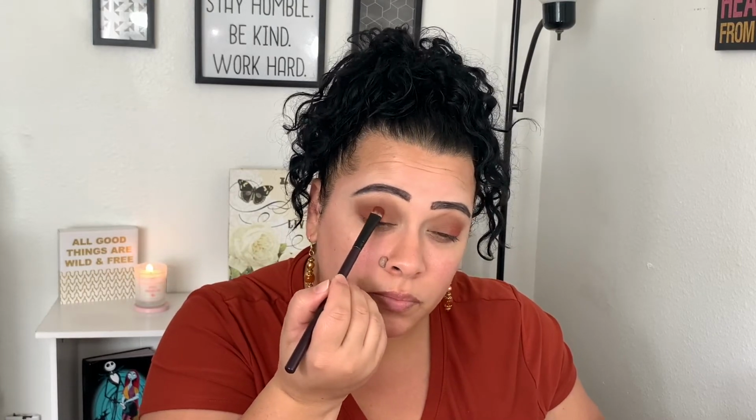Make sure your shadows are nice and blended and they seem nice and seamless. You do not want anyone to see any lines or any patchiness, because then it doesn't look cool, it doesn't look nice, you know.